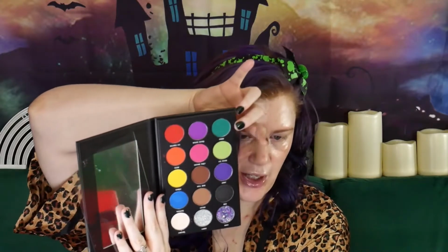What else is new? Oh, actually, that's right. I forgot I was gonna use two of the greens in this. The other Wicked Sisters palette that I was talking about from Hocus Pocus. As you can see, it kind of looks like Book of the Dead. I'm gonna use the Life Potion and Zombie. There are two greens probably in my eye look today. That's a fun palette.